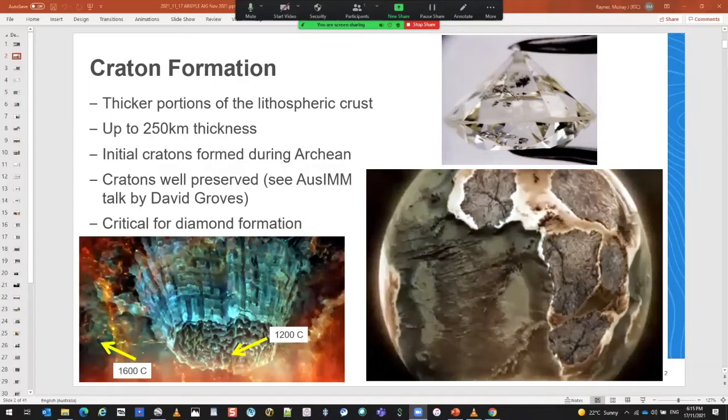If you look at something like South Africa, or Africa, I should say, basically that's really a series of cratons which were bashed into each other after plate tectonics started. They're welded into each other and they haven't split apart since that point. That's why there are so many diamonds in Africa. There are diamonds in other places around the world. We'll discuss that a bit later as well.